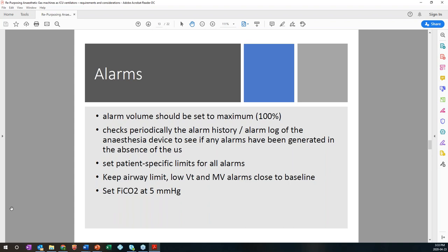And there's a potential that there could be increasing resistance in the circuit, and it may not get caught because there's nobody in the room to see that alarm go off at that point, and could lead up to a complete obstruction, and you'll stop ventilating the patient. So I recommend that you learn how to access the alarm history in the log. And when you go and do your regular routine checks every hour, or every couple hours, that you go back and look at that alarm log as well, just to make sure that you haven't hit any of these conditions.